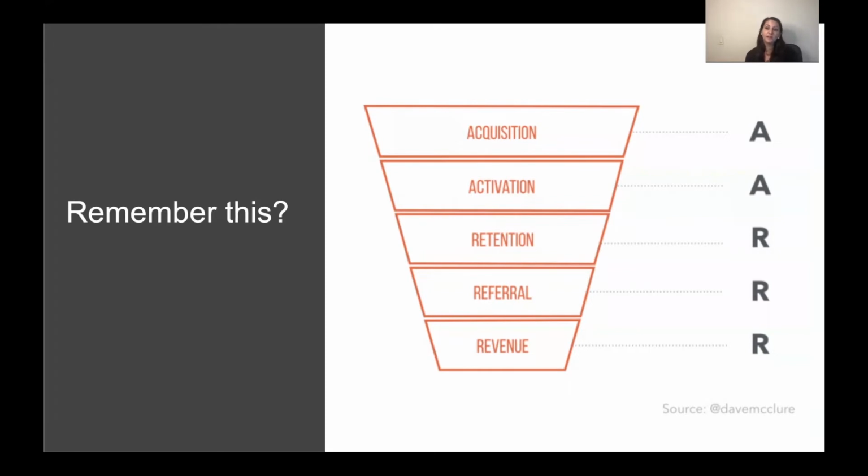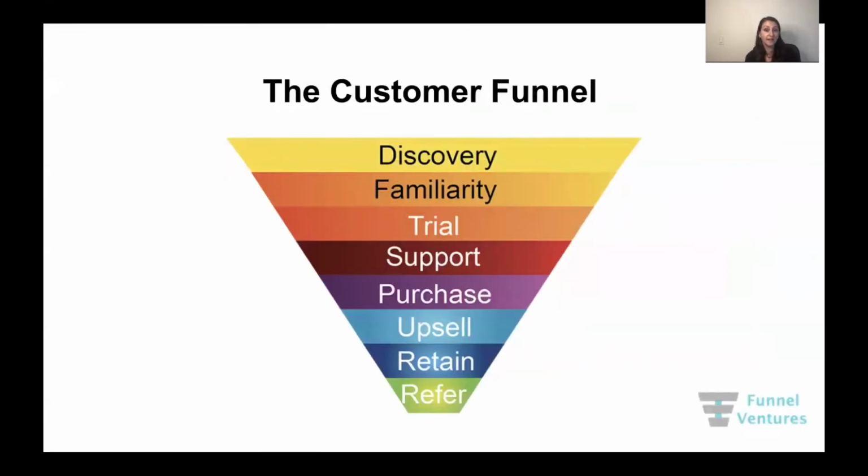Now, when I was working on my startup, I would look at this and it didn't really give me what I really needed. It was more of an after-the-fact look. What I really wanted was something that could help instruct me on what I needed to do around that customer journey. So that's why I devised this customer funnel. It has 8 stages, and every stage of the funnel has a goal and a set of tools and practices that we leverage for that stage.